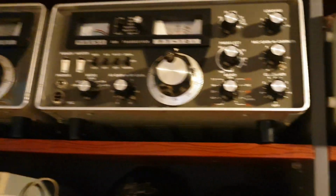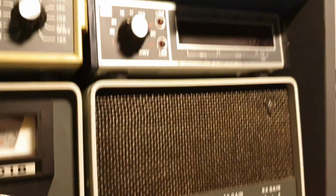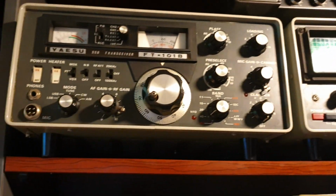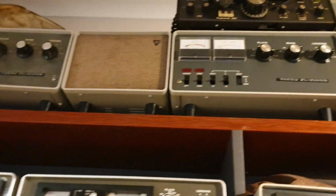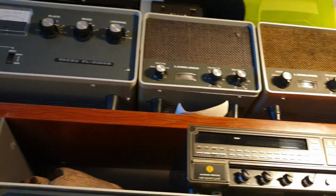Then there's a few more Yaesus up the top here. There's the 101, the 101B, the 101E. They've all got VFOs and frequency counters and various bits and pieces with them. So, up the top, of course, you've got some more. Now, these are the Bs, FL2100 Bs, and there's a few speakers, landliners, etc.